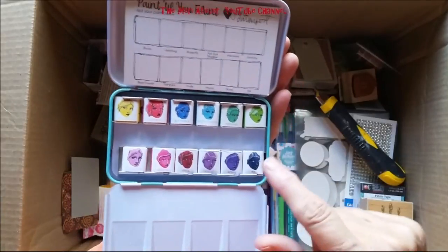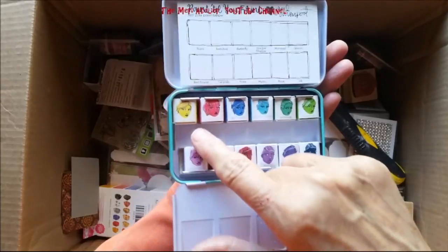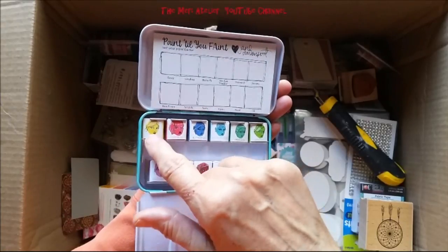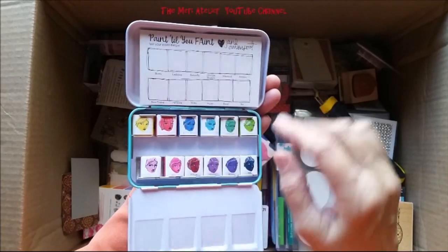Now, I think it was Dee Dee who was demonstrating this too. And she took these little faces and attached them. She took the paper off and attached them that way.